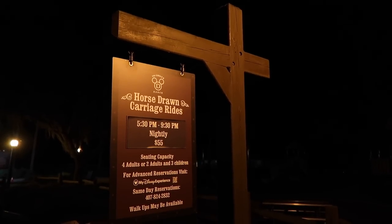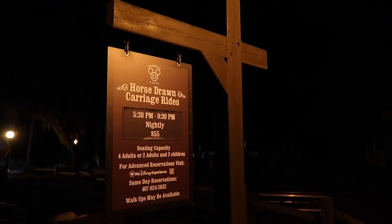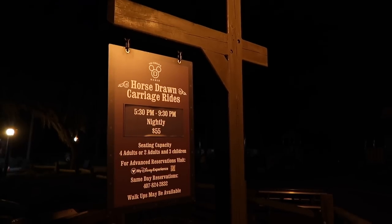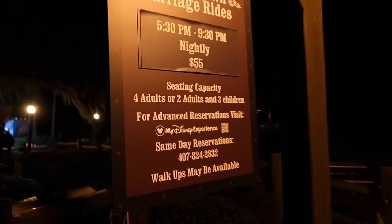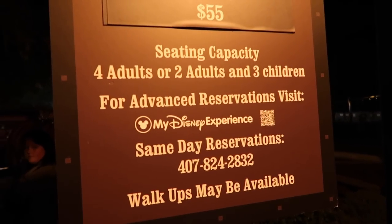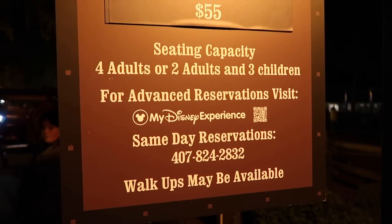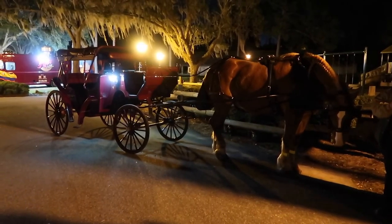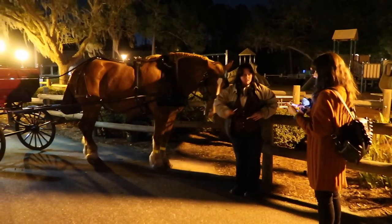Horse-drawn carriage rides, 5:30 to 9:30, nightly $55. Seating capacity, 4 adults or 2 adults and 3 children. Check out the My Disney Experience right there. Oh, look, there's a little QR code so you can make your reservation. Take a screenshot, it'll last longer. And here we are, Chris is over there checking us in. Perfect. If you guys are ready to go, you can hop on in the carriage. Oh, we just hop right in.